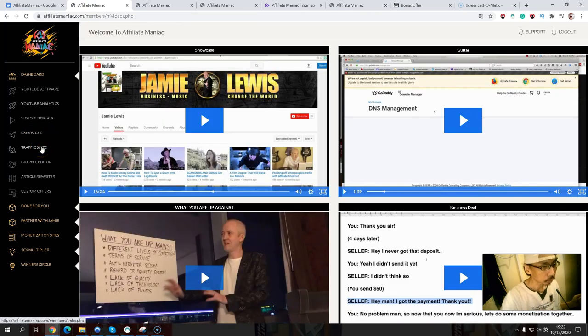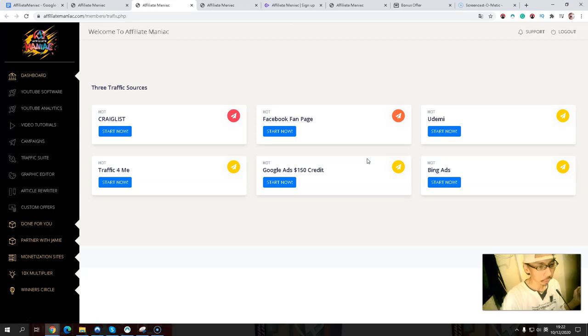They also come with this traffic suite, which is about how to drive traffic. They come with free and paid traffic. Free traffic includes Craigslist and a Facebook fan page, where you will build your fan page. Craigslist is like a classified ad. If you are in the US, you will be more familiar with Craigslist. It is a free advertising method that you can tap into.